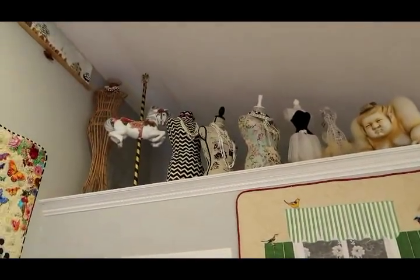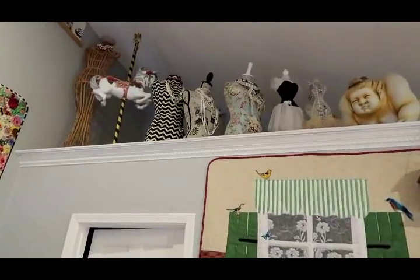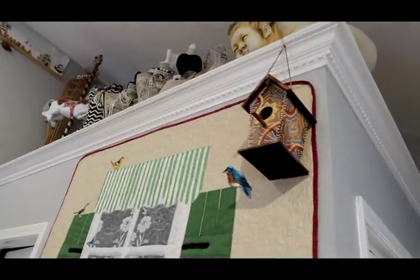So I put my mannequins up there. Got all my boxes and everything out from there. And we have Yoshi up there, as you can see, so we don't take ourselves too serious.